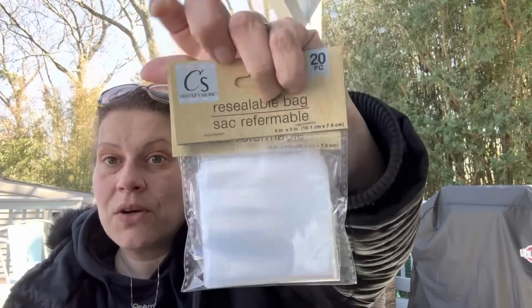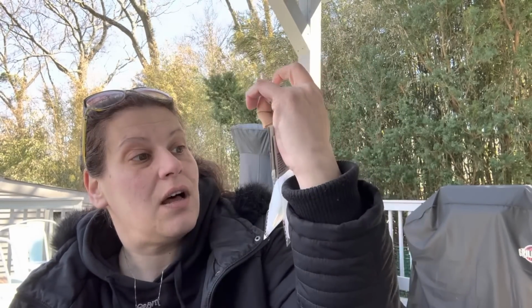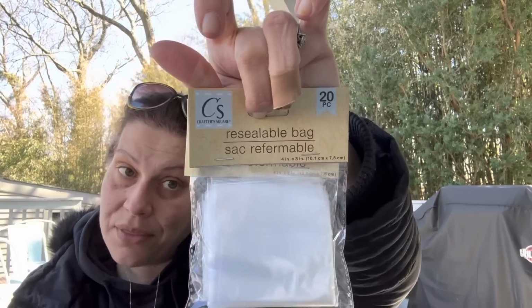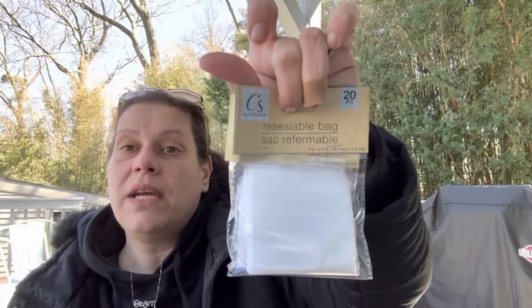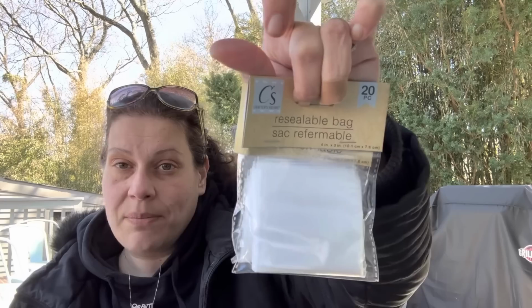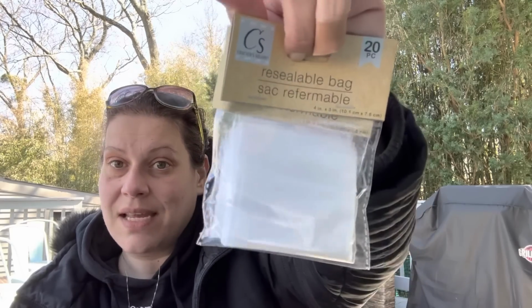I got two of these from Crafter Square, these little resealable Ziploc bags. They are 4x3. These are the ones that I use, if you watch the lunch videos, in the lunchbox when I do packets of ketchup or relish or things like that. I put them in here because I put a slight tear in them so that they don't leak all over the place, and I needed more, so those are those.